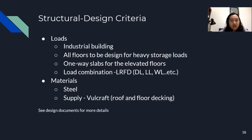So now moving on to our criteria for the structural design. The first criterion is the load. There are some things that need to be considered to get the demand load for our design. The building is an industrial building. All the floors have to be designed for a heavy storage load, with a one-way slab for all the elevated floors, and then the load combinations such as the wind load and the rain load. We use LRFD for our design.